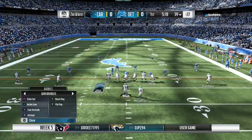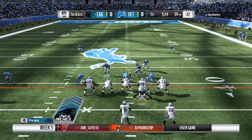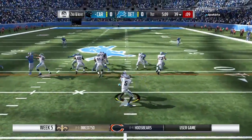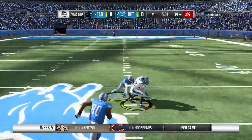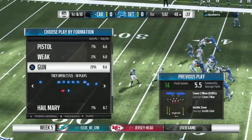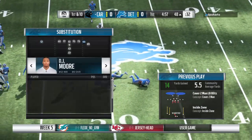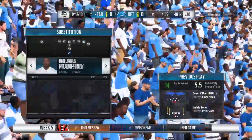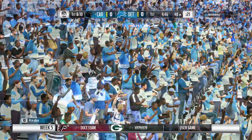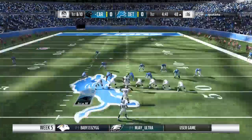So 2nd and inches after that first down completion went just shy of the marker. They'll run it now out of the gun. And an alley to run. And he'll be taken down, but not before he gets into enemy territory. They give him 14 yards that time and a fresh set of downs. So the ball moves into Lion territory now. Here's 1st and 10 at the 48-yard line.